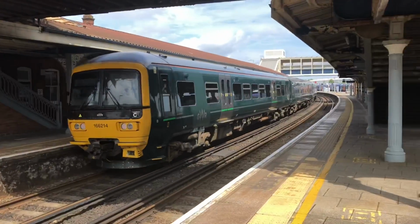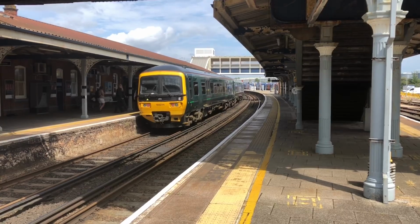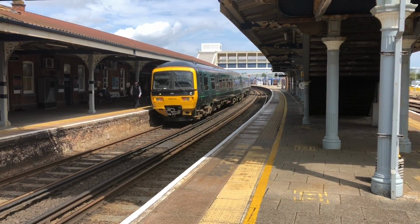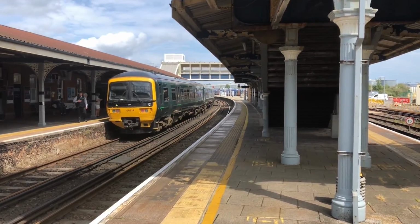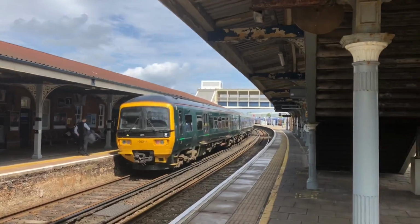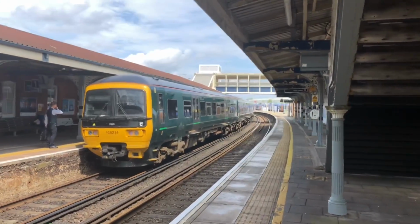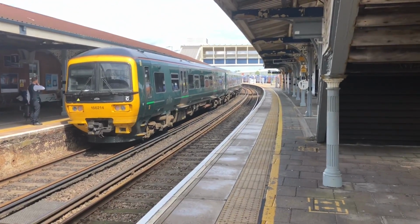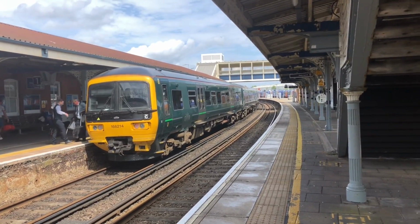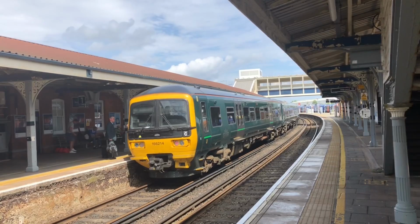Return of the 165.132 and 166.214. So we'll just keep the camera rolling again, as it should really depart instantly. Well, it looks like it's quickly changing guards.